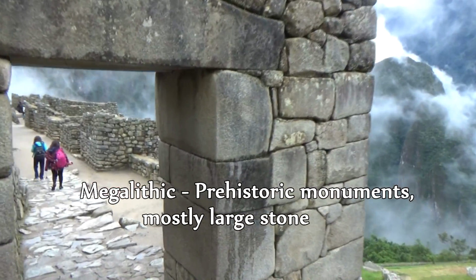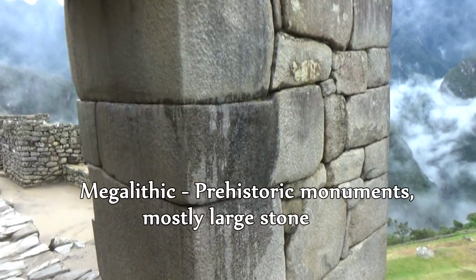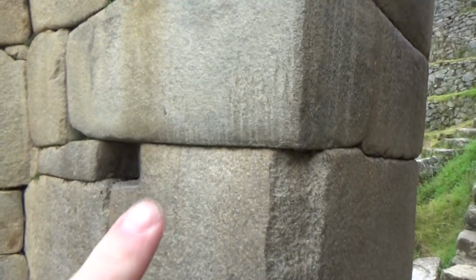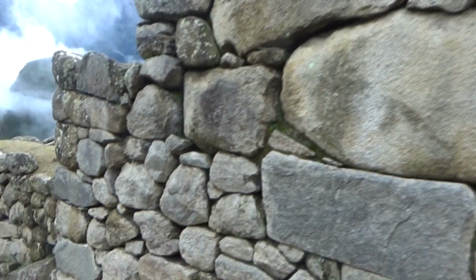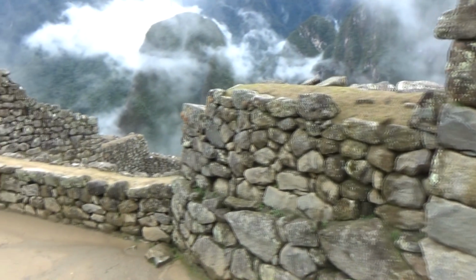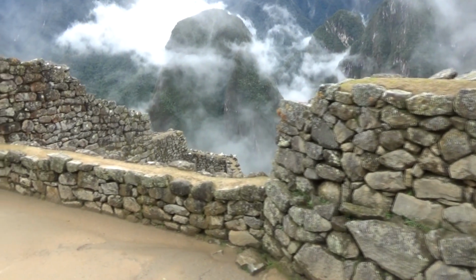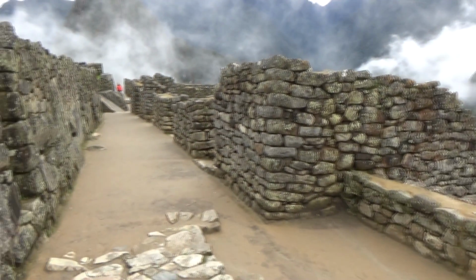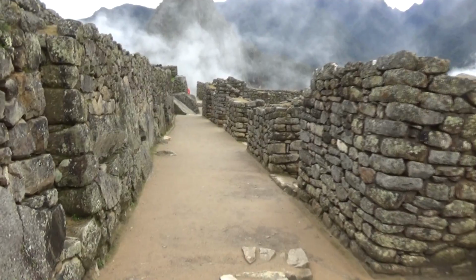That's like prehistoric, and that's this kind of stone where it's big. This is all granite, and everything is real tight. And this was a period before the Incas. And then as the Incas came, they just started piling it one on top of another. And then when the Spanish came, they started using cement or lime mortar, whatever you want to call it. So that's what I learned from the videos.